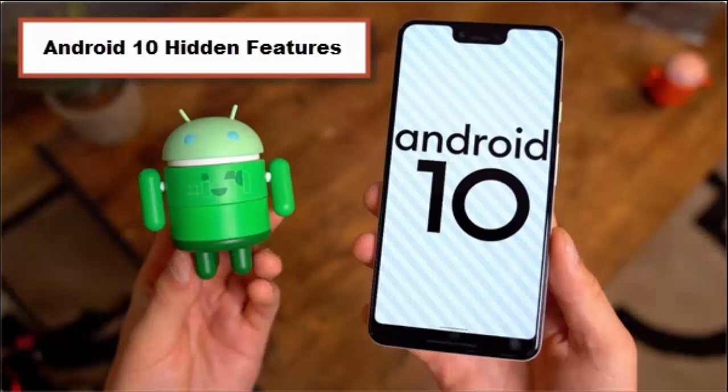Android 10 launched for Pixels back in September and has since been rolling gradually to devices from other manufacturers. The new operating system features a host of headline additions such as dark mode, souped-up notifications and enhanced security. But Android 10 also includes some hidden features about which you probably didn't know.